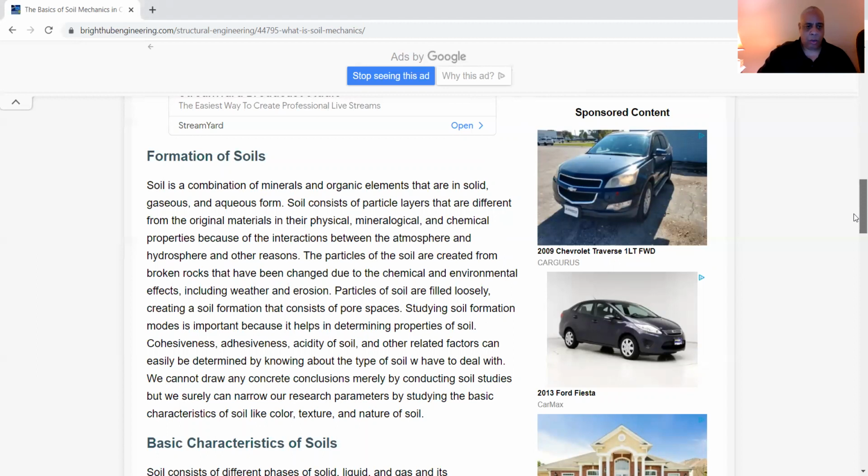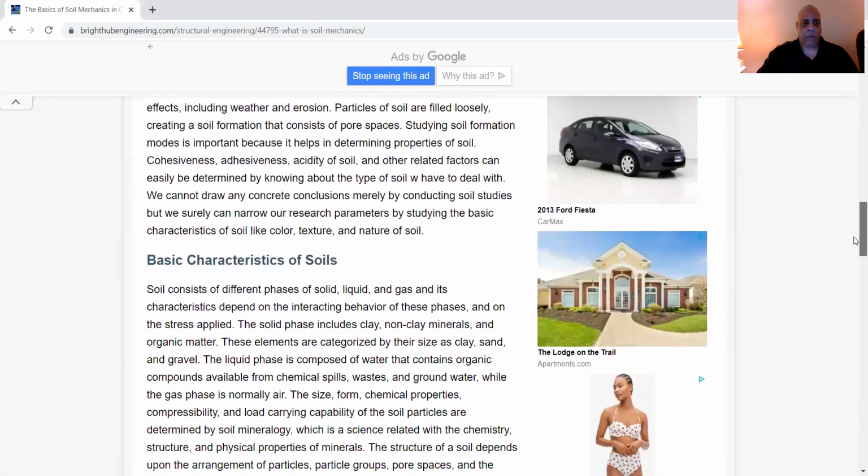Now, we cannot draw any concrete conclusions merely by conducting soil studies, but we surely can narrow our research parameters by studying the basic characteristics of soil, like color, texture, and nature of soil. Now, again, when it comes to soil or earth, we call it fill if you're filling a foundation, we call it cut if you're taking soil or excavating.